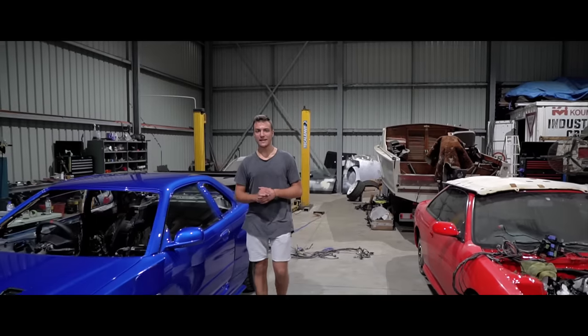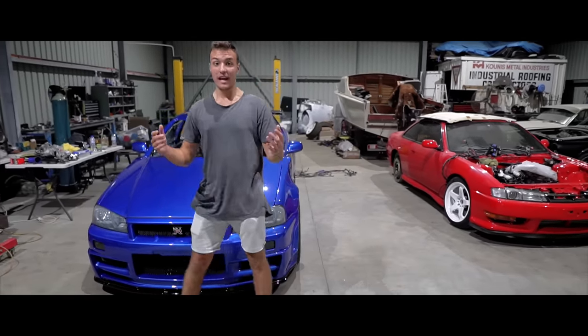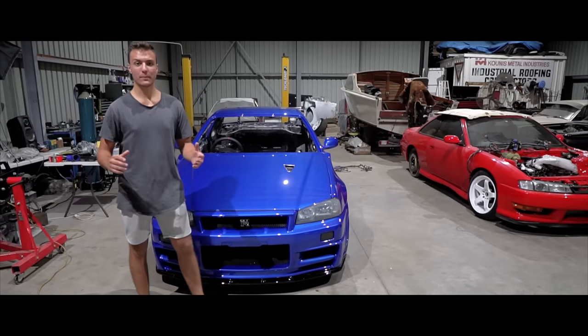So that was many, many months worth of work compressed into minutes rebuilding this wrecked R34 Skyline, and we're about to get to the fun part where we get to start playing with engines.